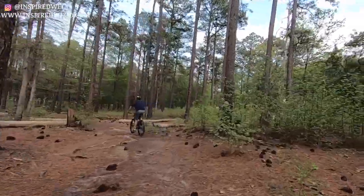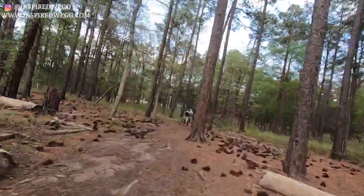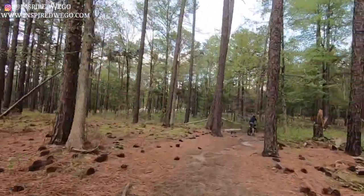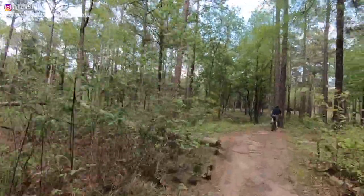In this video, we are going to zip through a quick ride that we took at the Harbison State Forest outside of Columbia, South Carolina. This is our first official unpaved trail ride ever.